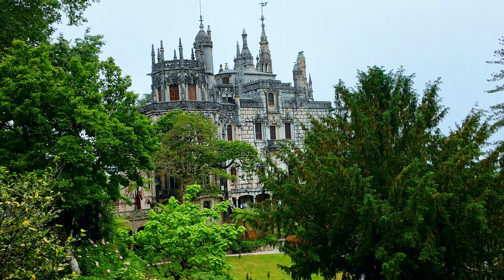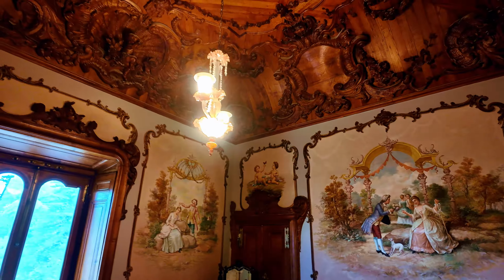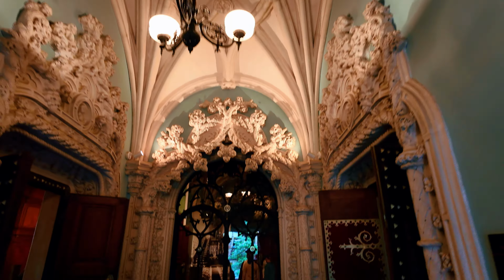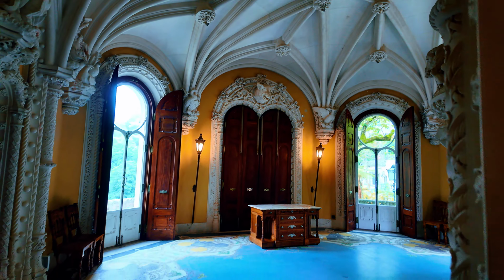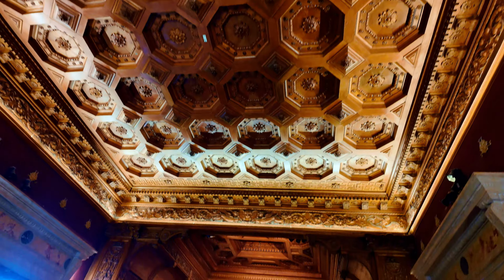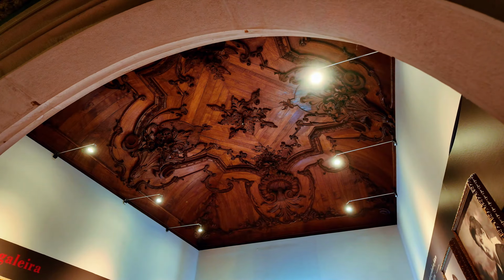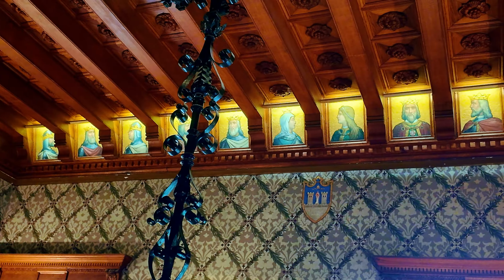Oddly enough, the palace itself is usually everyone's last stop. Inside, you'll find intricately carved woodwork, spiral staircases, rich ceilings, and stained glass windows. Every room is packed with ornate detail, from the elegant music room to the elaborate dining hall. It's not the biggest palace in Sintra, but it might just be the most imaginative.